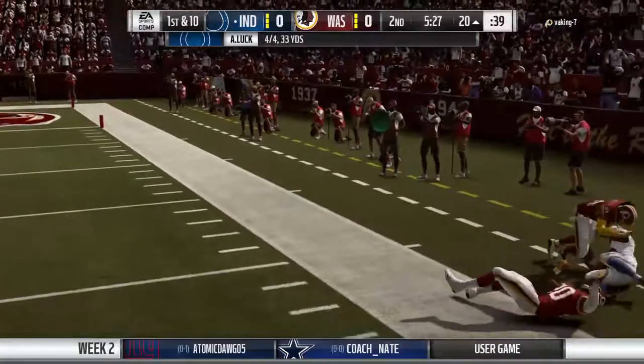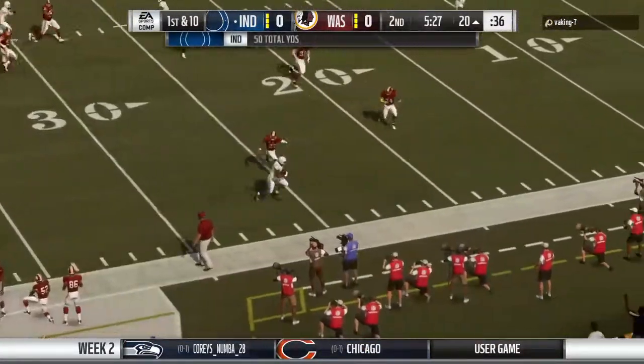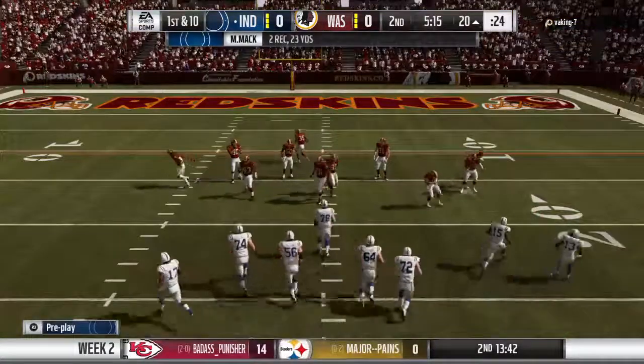The passing game for the Colts finding its stride, another first down. Well, they're piecing together a nice drive to start this one. Seems pretty scripted and pretty successful so far.